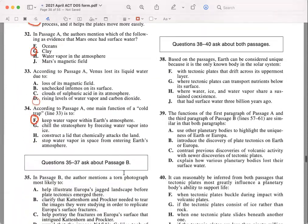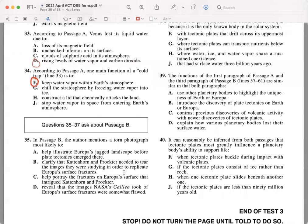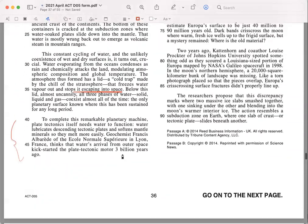Okay. In passage B, the author mentions a torn photograph most likely to help illustrate Europa's jagged landscape before plate tectonics emerged there. Clarify that Cattenhorn and Proctor needed to tear the images they were studying in order to replicate Europa's surface fractures. Help portray the fractures on Europa's surface that intrigued Cattenhorn and Proctor. Reveal that the images NASA's Galileo took of Europa's surface fractures were somewhat flawed. So it's clearly not B and D, because that metaphor is here.